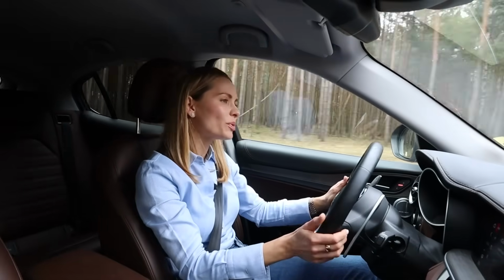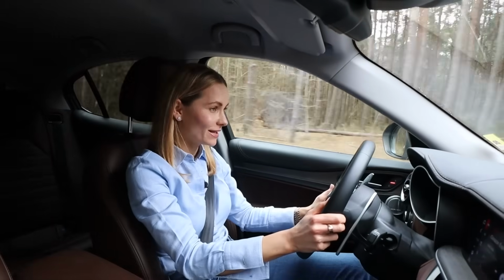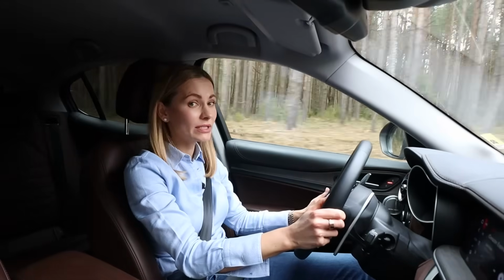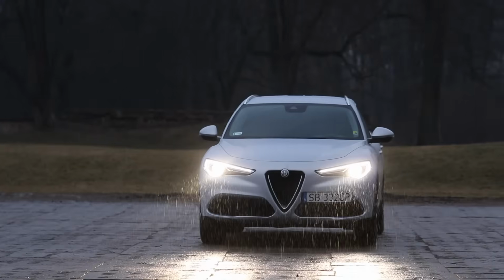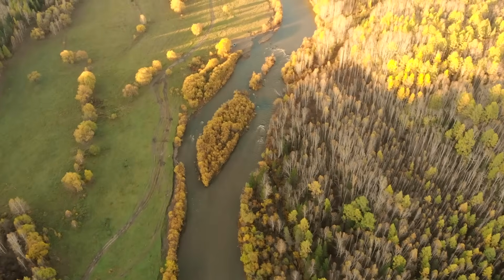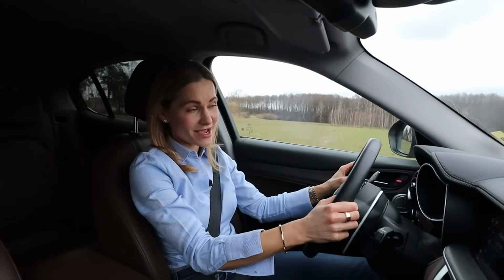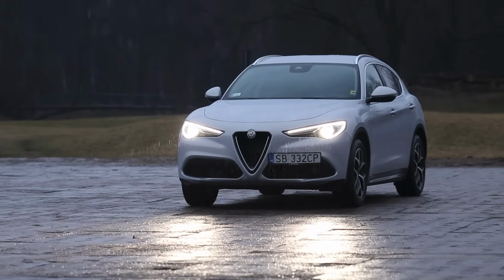As soon as you hop into Stelvio, you put your foot down, you know what you're in for. And that is a beautiful Italian love affair. And when they told you love does not cost a thing, well, they lied. £51,000 in the UK. Let's be honest, many SUVs are lackluster, but this is certainly not one of them.